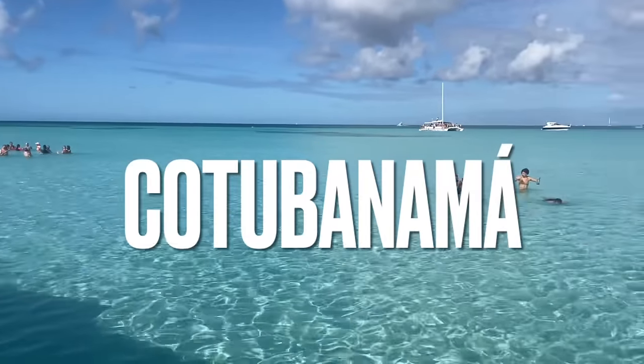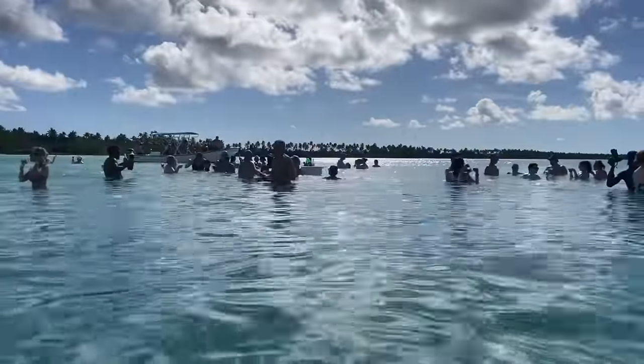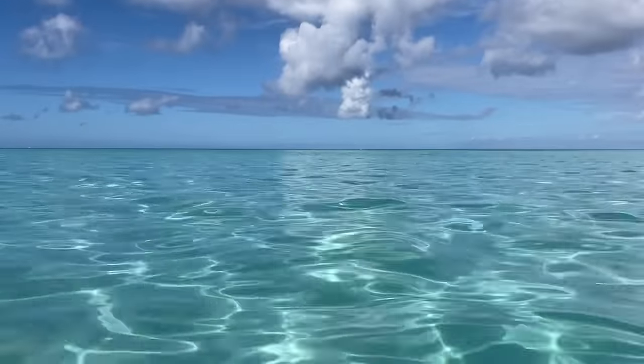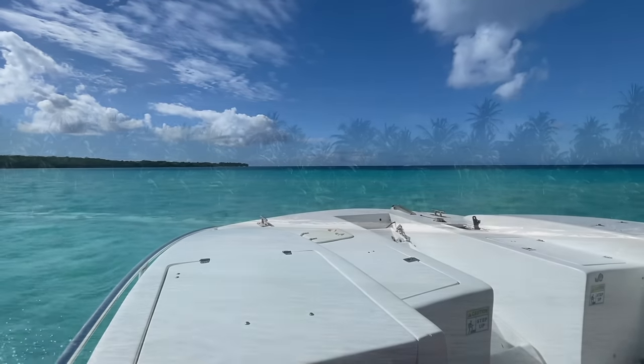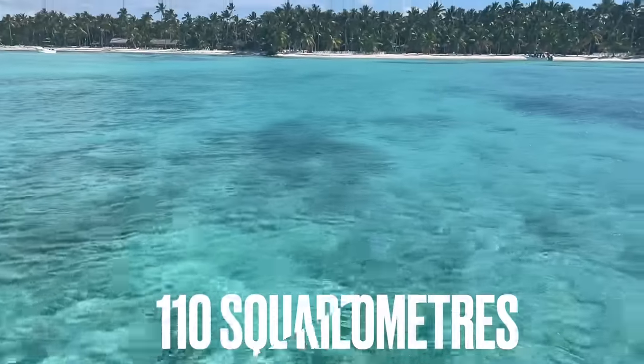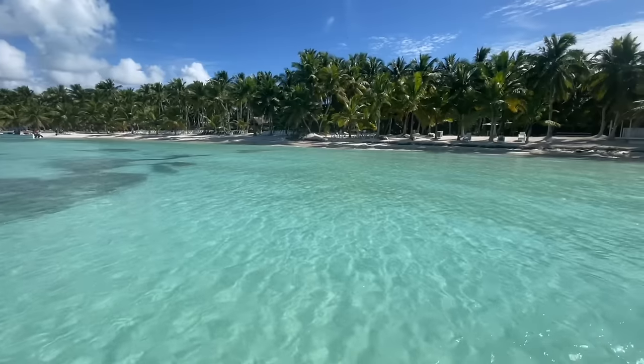So this is really shallow all around, perfect for swimming. And there are starfish everywhere, just don't touch them. Beautiful. And yes, there is a floating bar over there. You know me though, I'm not one for drinking. Starfish everywhere. Wow, it's stunning.